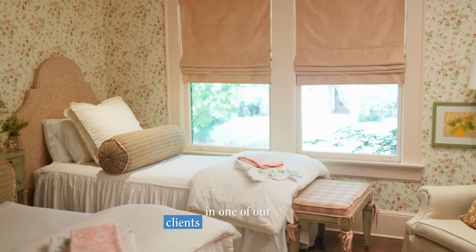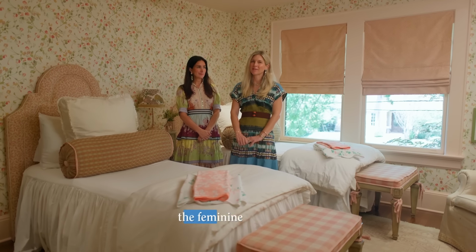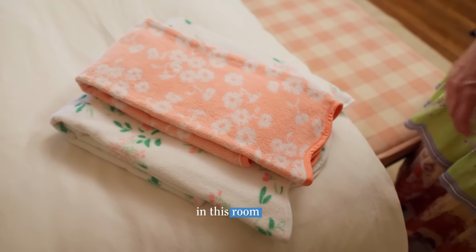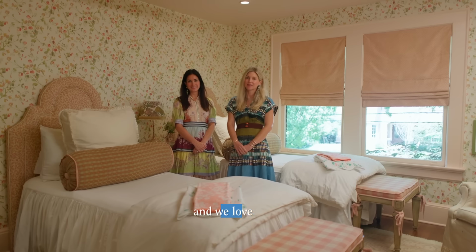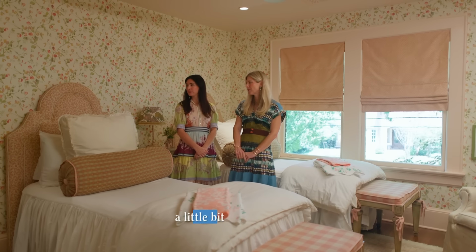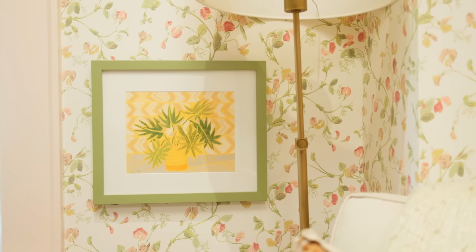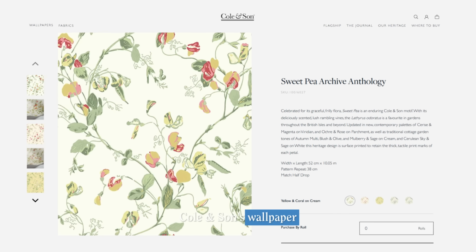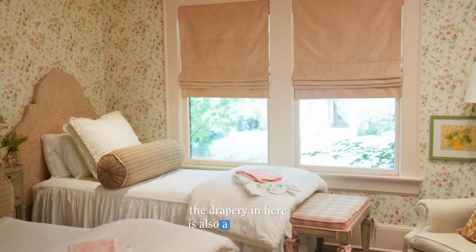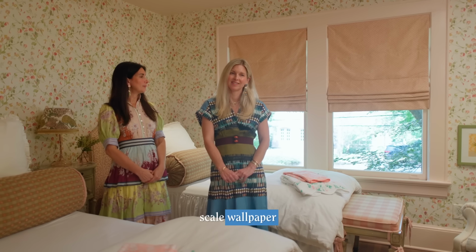We are here in one of our clients' daughters' bedrooms. She's one of 3 girls, and we wanted to bring the feminine aspect out in this room. She already had her headboards and her bedding from her previous home, and we love them. They're very traditional, a little bit muted pattern, tight pattern, but we wanted to pair it with something a little bit brighter, a little bit more bold, and so we used this Cole & Sons wallpaper. The drapery in here is also a silhouetted, smaller repeat scale fabric, and we love how that plays against the larger scale wallpaper.